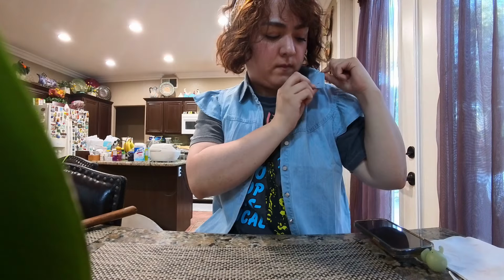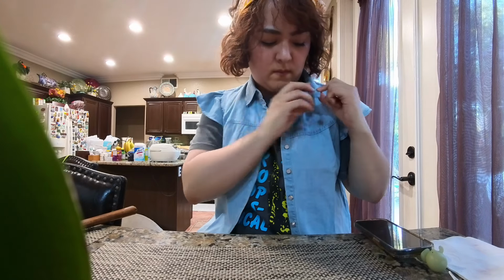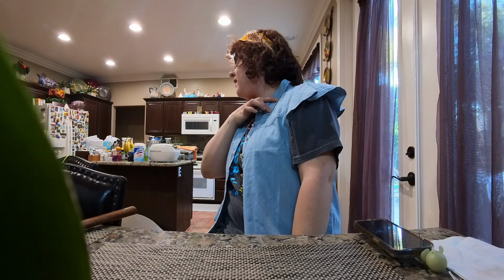I was crafting downstairs in the kitchen. You can see my mom's arms. She was also crafting as well. She was actually crocheting a vest for me, which you will maybe see in a future video.